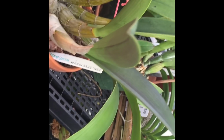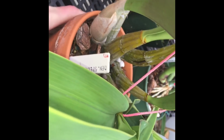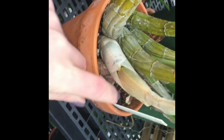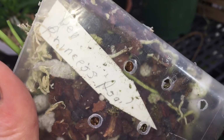Oops, sorry, the camera got upside down. I can't change it now. Pseudobulbs are strong and have a good root system. I will watch the pseudobulbs. If they get wrinkly a little bit, I might spray, but will try not to.